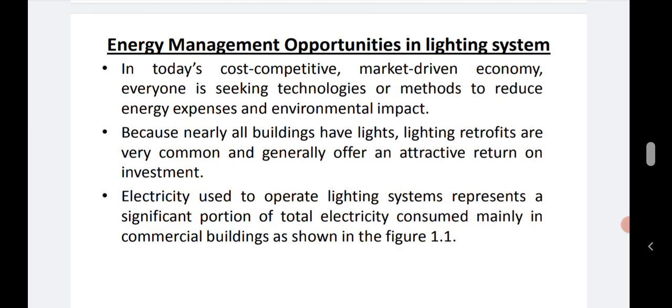How can we reduce the energy consumption in lighting? How can we reduce the energy consumption in motors, which are widely used in industries, in space heating, and in the electrolytic processes done in industries? For the starting class, we only look at lighting.